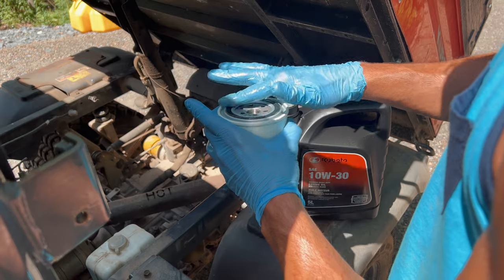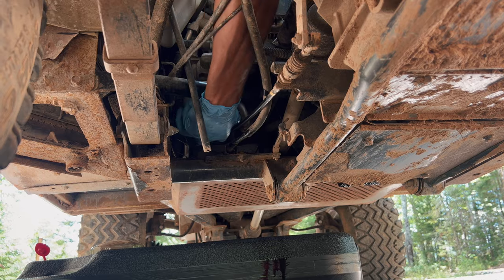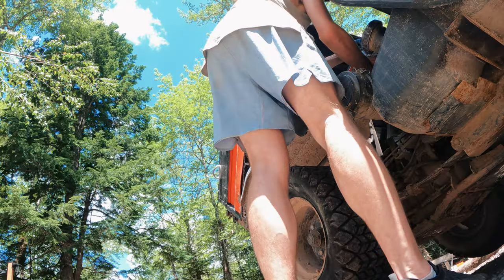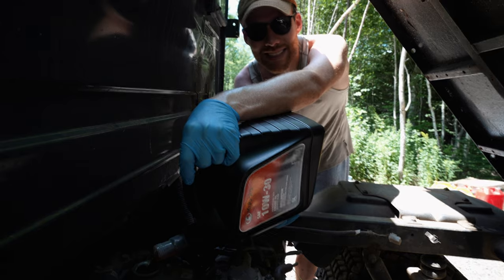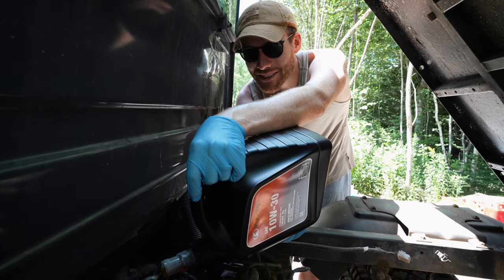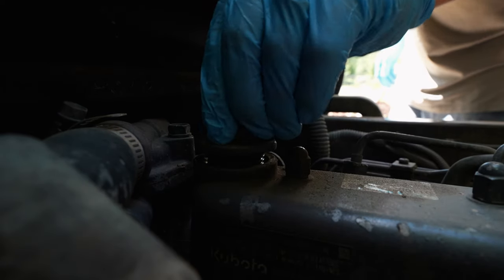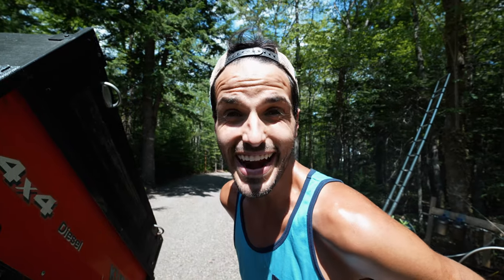Just another mystery that's breaking my heart. Now we got to find where the oil goes. Oil, right there. Way different than what came out of it. This is exciting. What a savings. Huge savings. Wasn't really that bad either to do. We were wasting time. It's not screaming at us, so that's good.